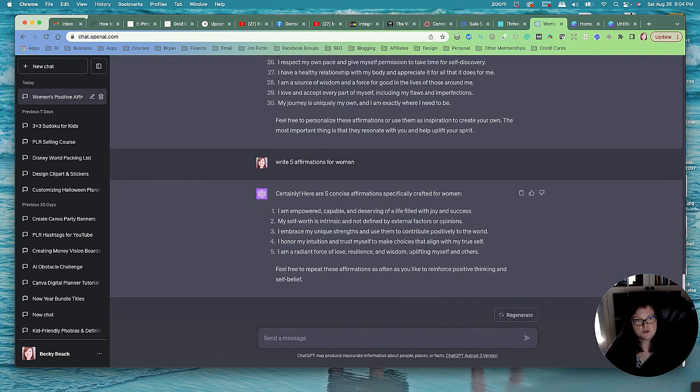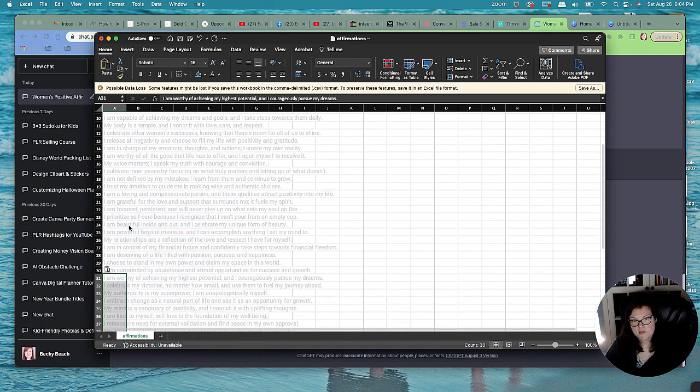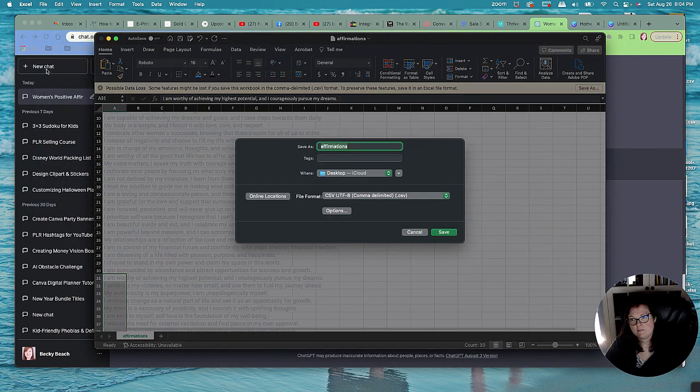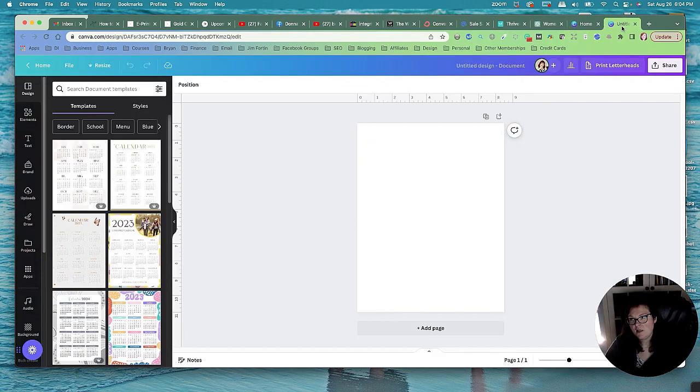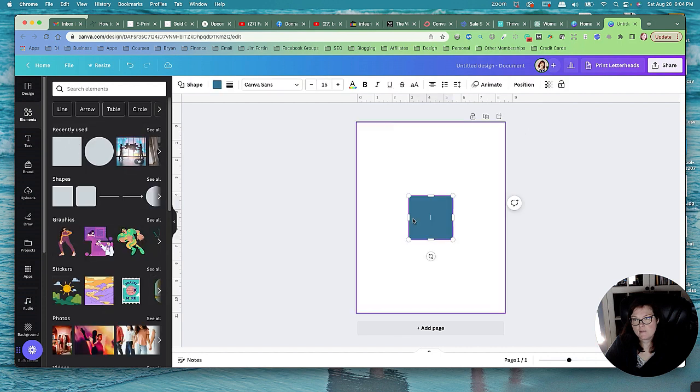So let's go to Excel and I'm gonna paste the other affirmations. Now we got 60 and I'm gonna go in and save it as a CSV file. See CSV, save it.